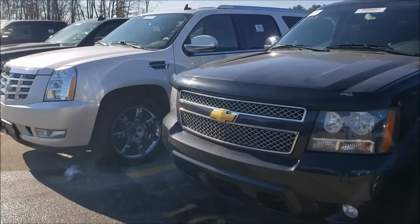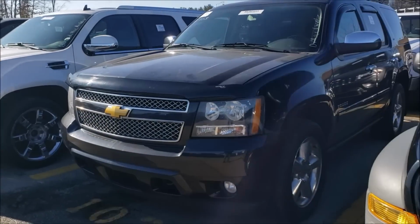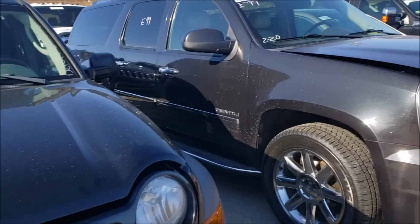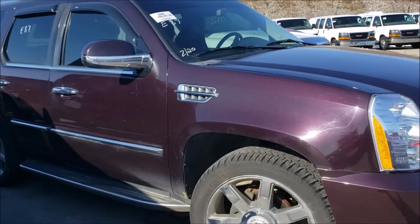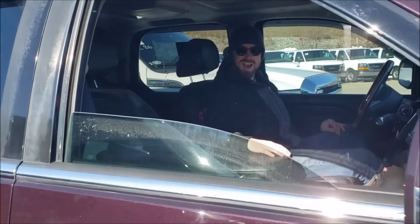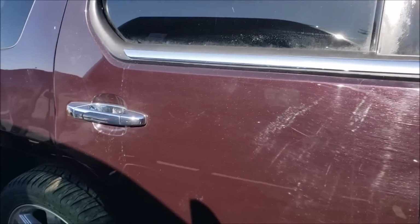That just has like everything you could ever imagine that's not necessary. Tahoe LTZ has everything that's useful. And then we have a long body Denali Yukon XL. He found one, '09, 106, but it's like purpley. I call it black cherry. Black cherry, yeah. Sounds better than purple.